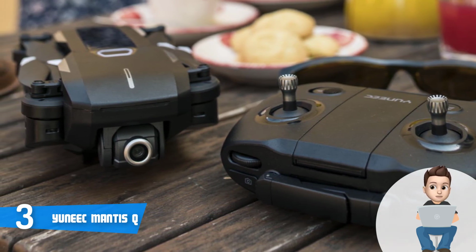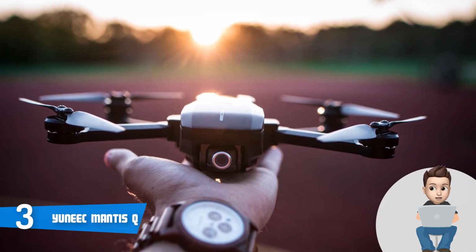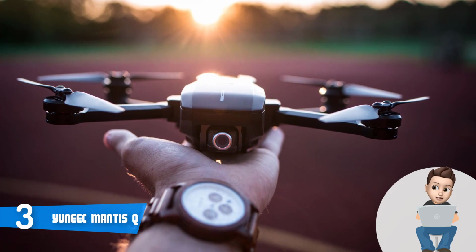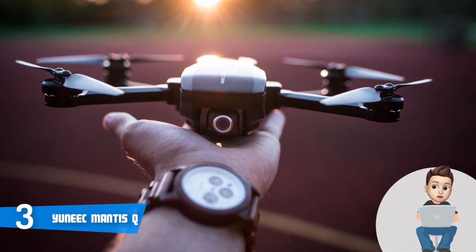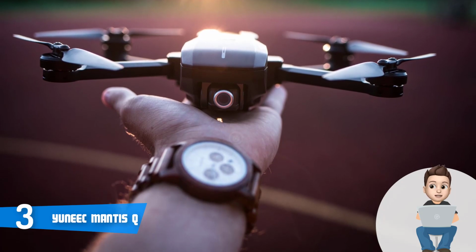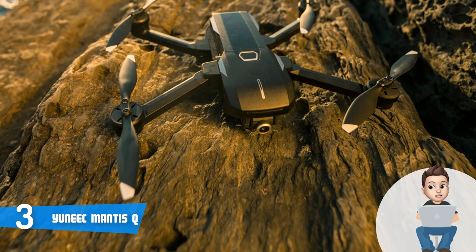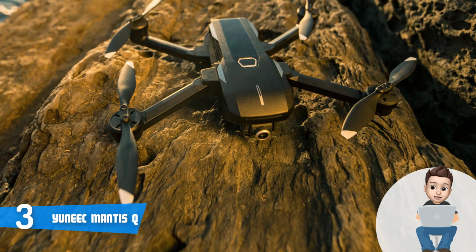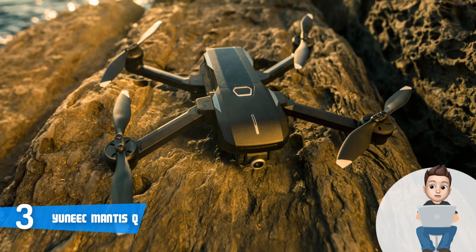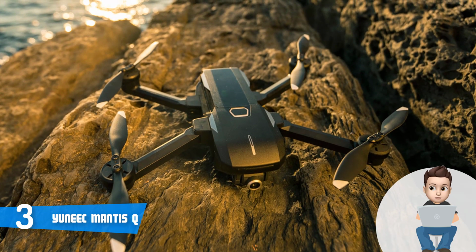I would also like to add that the Mantis Q has interesting features and intelligent flight modes as well. For instance, it accepts voice control, so you can give commands in the form of wake up, take a picture, record a video, and take a selfie, which is awesome. Finally, the battery life is maybe the biggest highlight about this product, due to the fact that it can last up to 33 minutes on a single battery charge. Overall, if you're looking for a quadcopter that offers great value for its price, then the Mantis Q is the one for you.